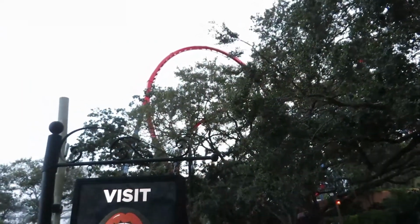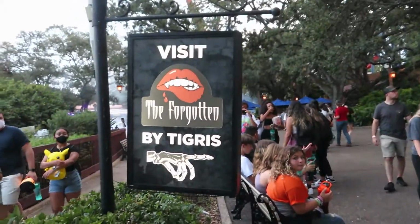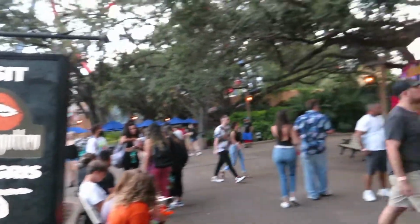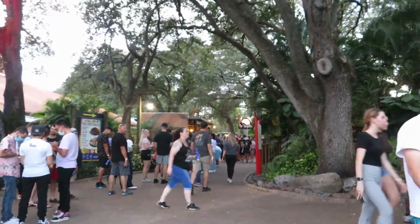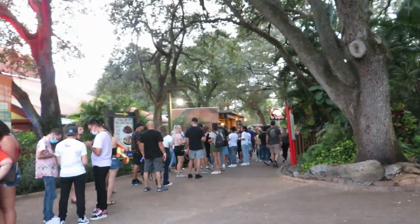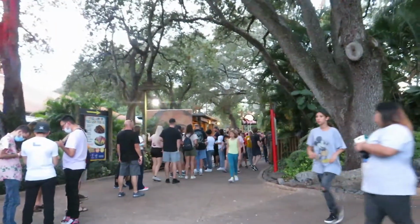Okay, so right across from SheiKra, right next to the Tigris ride, the Forgotten house is right down this way. There's a long line already for it. This is one of the new ones. The junkyard isn't, and there are 3 new ones which we'll get to as we go around.